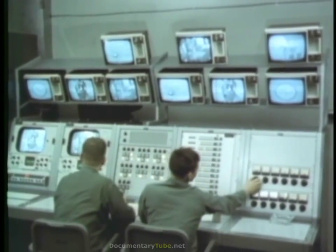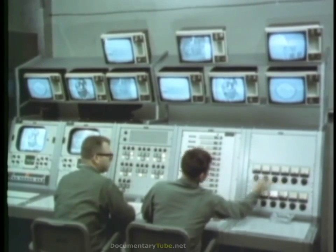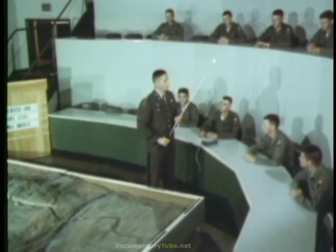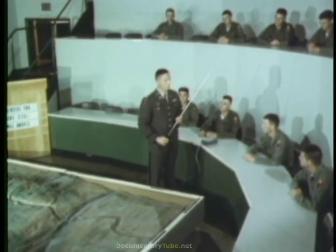Prepared through the most modern training methods, with a total knowledge of his vehicle and its equipment, the armor student moves on to one of the most important phases of his military education, leadership. The Combat Leadership course at the Armor School stresses student participation in solving practical problems of judgment and decision. On this terrain board, problems, many of them based on historic armor engagements, are presented to the students for solution.